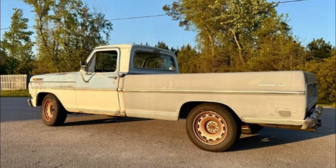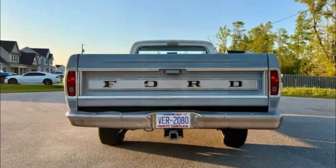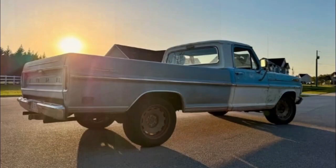This truck rides on 18-inch Detroit steel wheels wrapped in brand new Hankook tires. There's some surface corrosion on the wheels, but the seller planned to powder coat them anyway. Inside, it's been tastefully updated with a retro sound radio, and all the gauges are fully functional. You've even got a 17-gallon fuel tank tucked behind the seat, staying true to its classic roots.